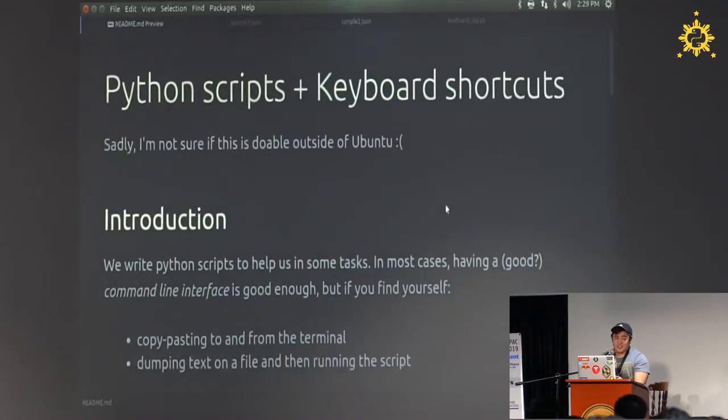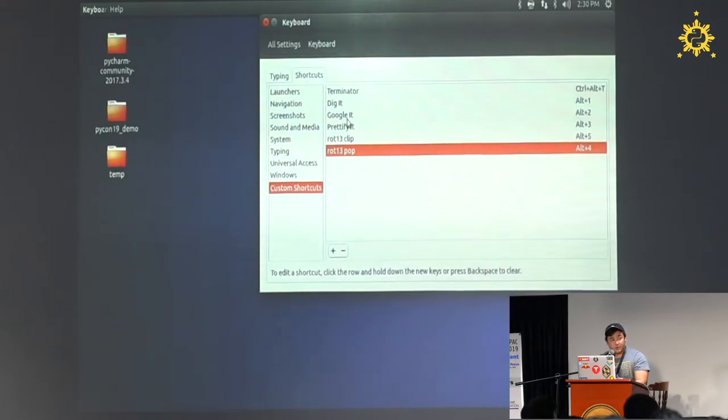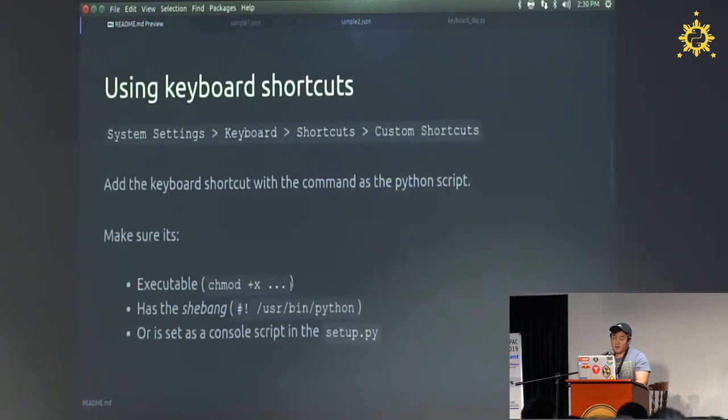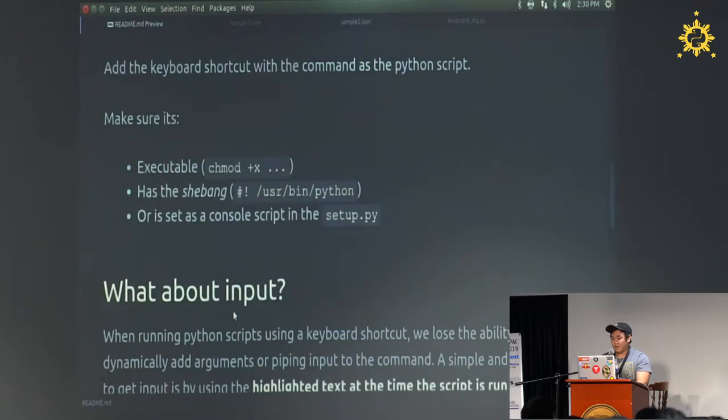So first, we set up a keyboard shortcut. So in Ubuntu, so disclaimer, most of this is just, I'm not sure if we can do this outside of Ubuntu, so sorry. Okay, so in Ubuntu, when you configure a keyboard shortcut, you put the name of it, and of course the command, the path to the command. So just make sure if you're doing that, it's executable. If you're calling it directly, it should have the proper interpreter, and you can also use a setup.py to have a console script.